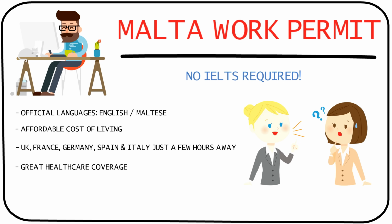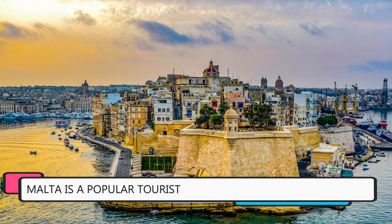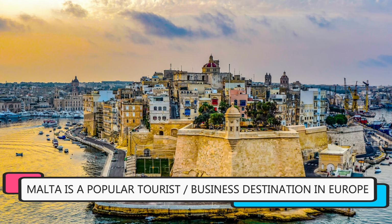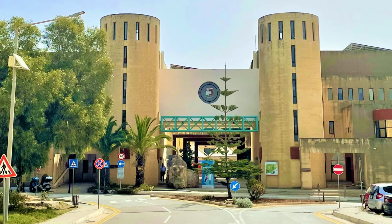Healthcare is also really great and Malta is known for its affordable housing as well. The visa cost is just €100 and the processing time is super quick at just 10 to 15 days, so that's great too. The island nation of Malta is part of southern Europe and is a popular destination for expats as well as international businesses.